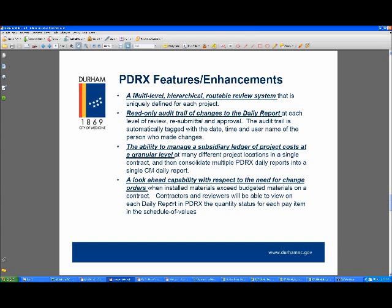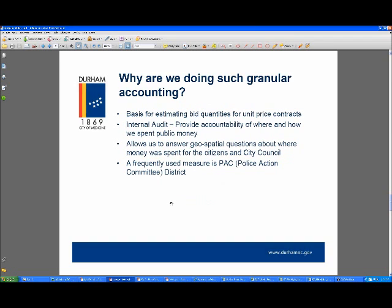Let me breeze on to the next slide and ask, why are we doing such granular accounting? That granular accounting is our internal basis for estimating bid quantities on unit price contracts. So imagine this. We know that we need 600 curb ramps across the city of Durham, and we have to put together a contract with the estimated unit price quantities that we need. So we have staff that goes out and does some surveys, and we compile a statistical analysis of how many square yards or square feet of truncated domes we need, how many square yards of concrete, and how many lineal feet of concrete curb we need.